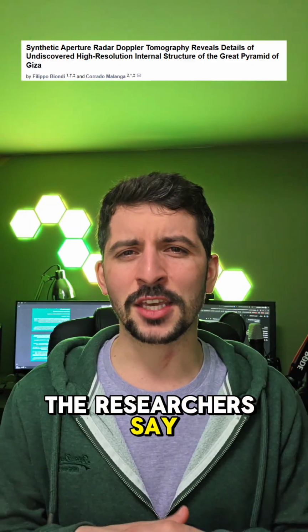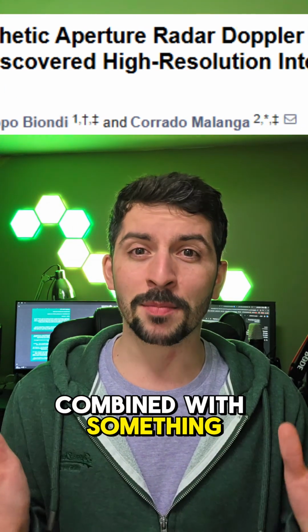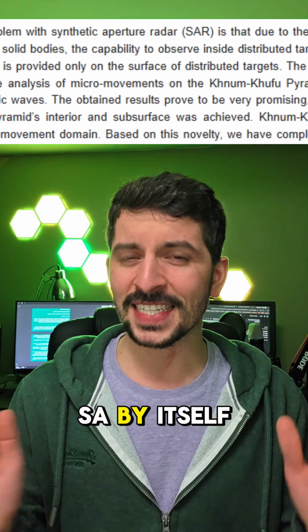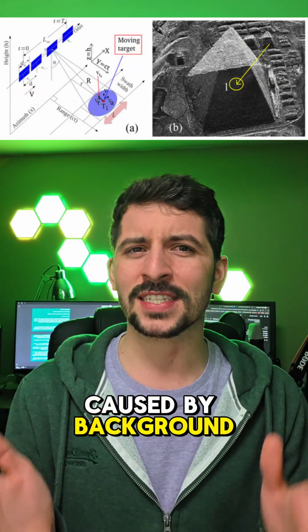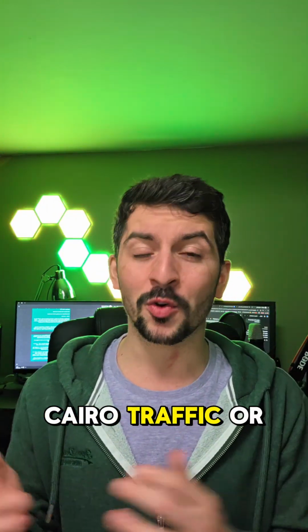The researchers say they use synthetic aperture radar, or SAR, from orbit, combined with something called Doppler tomography. Sounds fancy, but here's the reality. According to their own paper, SAR by itself can't penetrate solid rock, so instead they rely on detecting micro-movements of the pyramid caused by background seismic noise, like vibrations from the Earth, wind, Cairo traffic, or even the Nile.